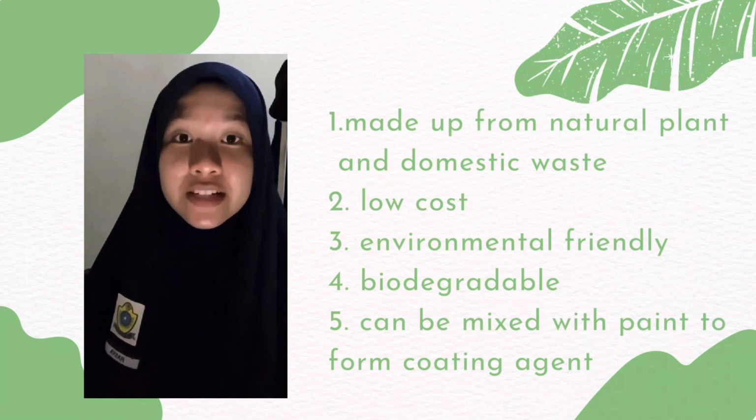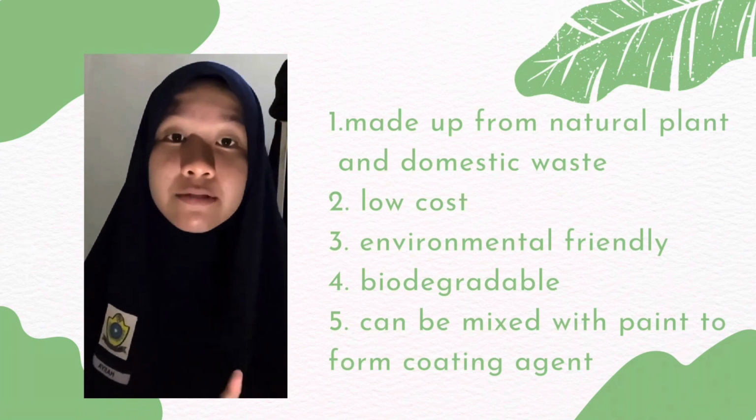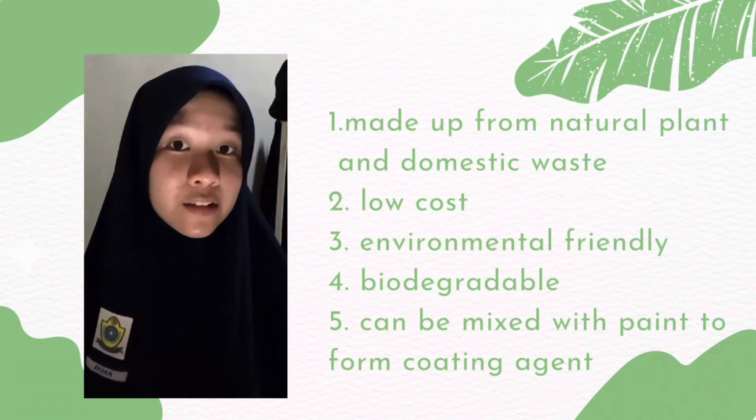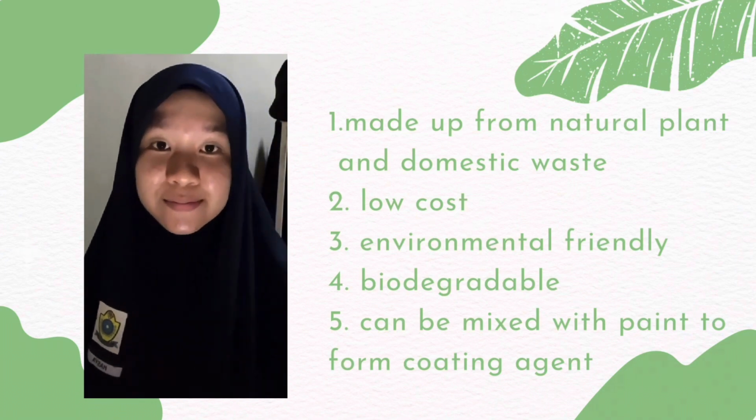Last but not least, GREENTOR can also be mixed with paint. GREENTOR will help the paint to form a coating agent, which will be so helpful in preventing the metal from being exposed to corrosion attacks.